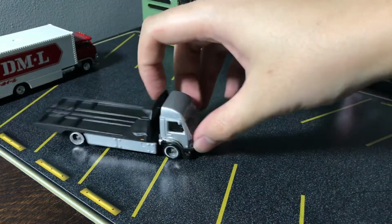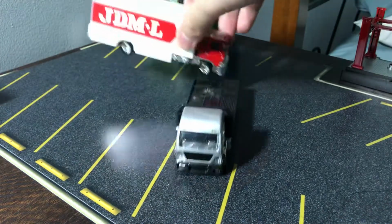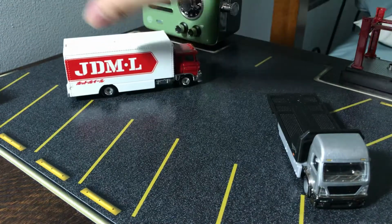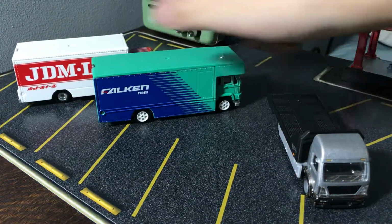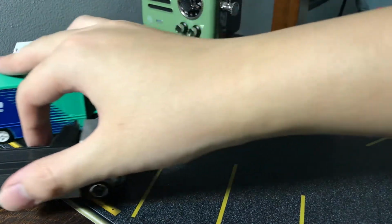Team Transport. Oh yeah, I've been collecting a ton of these things, and I think they're pretty cool, even though the haulers are indeed unlicensed. And today I have three sets to show you. I think I'm gonna start with the one that I care the least about.